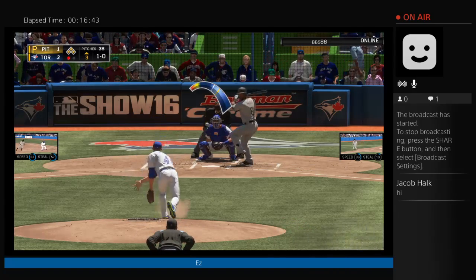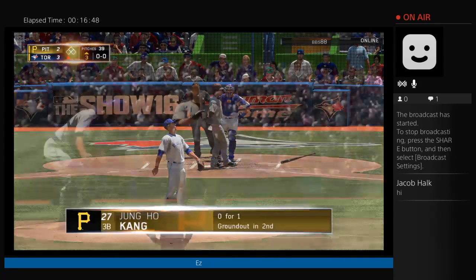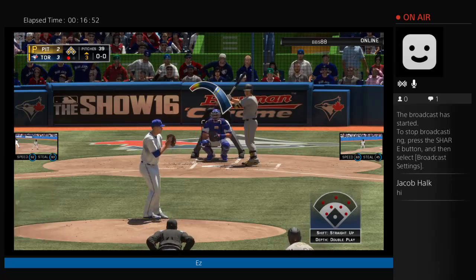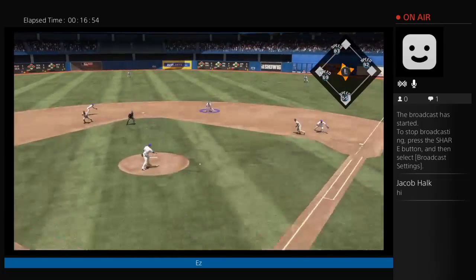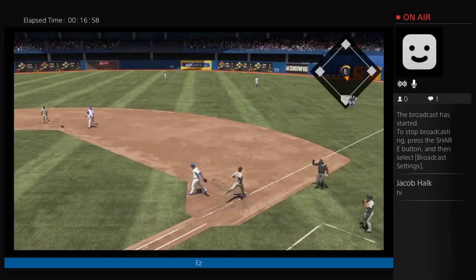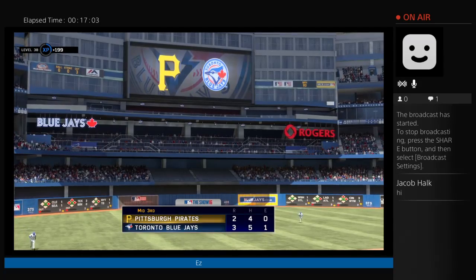The 1-0 pitch. And, oh, look out, as that pitch ran in and got him. And that's going to force in a run. The runner from third comes across to score as they try and chip away at their deficit. It's now a 3-2 contest. Tulowitzki for 1. On to Encarnacion, and it's in time for the double play, and the inning is over.